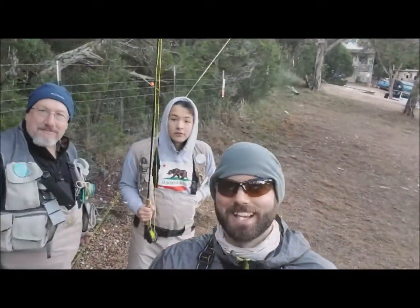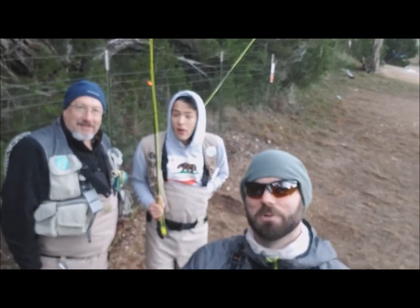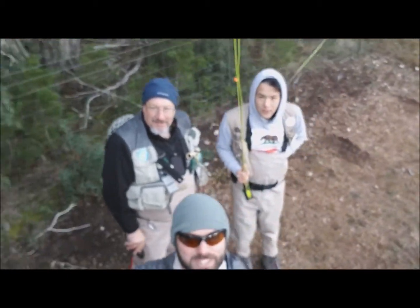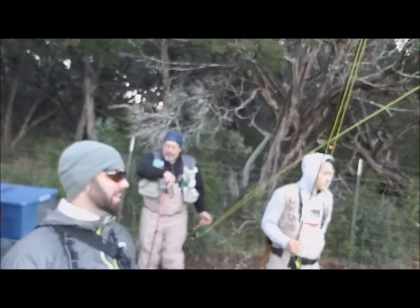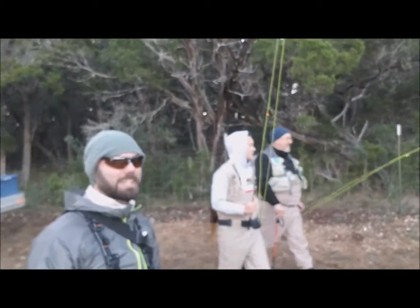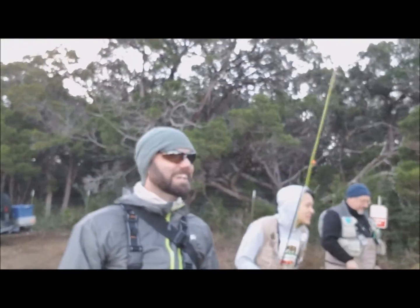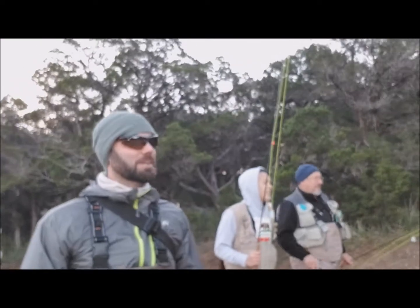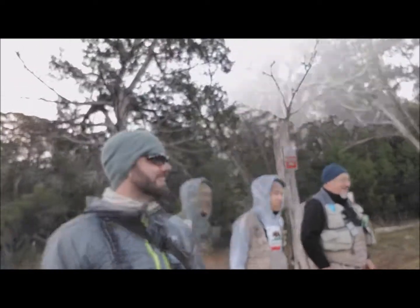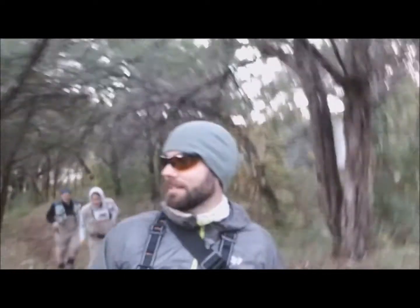All right, here we are. Now you guys got to get in it. All right, so we're here on the Guadalupe. You got Colin, you got Gordon back here, you got myself, and we are gonna get down to the water. So we're just gonna take you along here. It is like 32 degrees right now. We were getting warm, now we're freezing again. To get in the water, it's gonna be so warm.